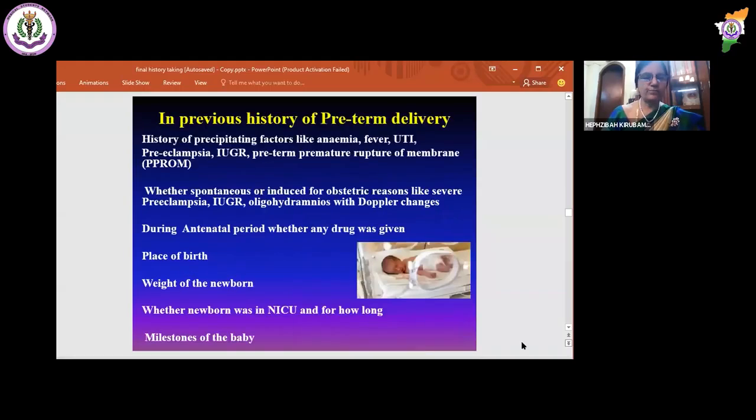Coming to the history of preterm, we should know whether it was spontaneous or induced for an obstetric reason. See, in preeclampsia, we induce earlier. Suppose GDM on insulin, we don't wait till term. Then premature rupture of membranes. That will precipitate urinary tract infection and IUGR. With premature rupture of membranes, they can go for preterm delivery.